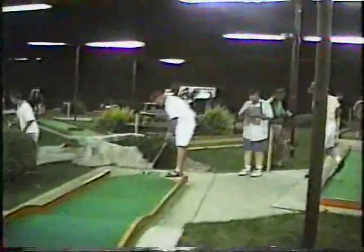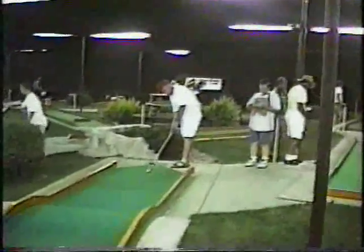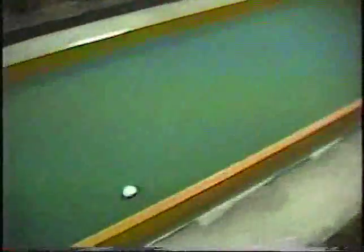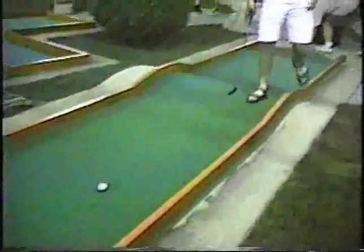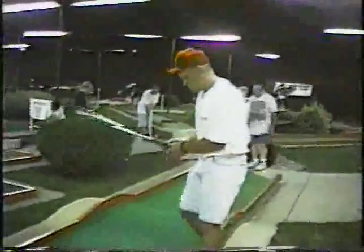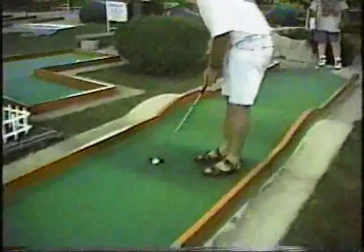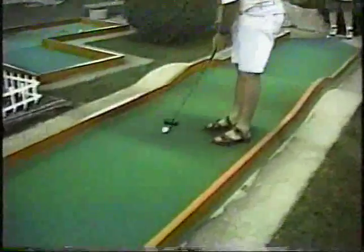Now our newcomer here tonight, Steve Bonner. Steve playing well through his first tournament. He'll touch that rail just a little bit, and he'll be left with a fairly lengthy par putt as well. Will it go? Yep, he gets it to drop. Nicely done.